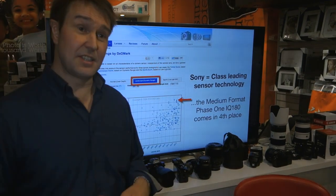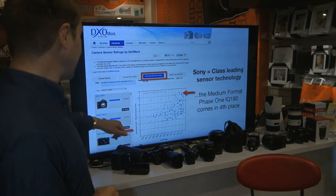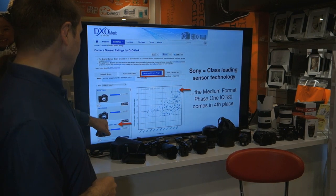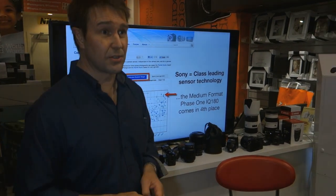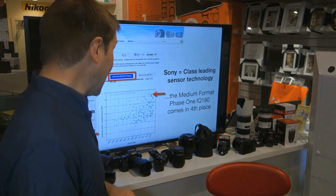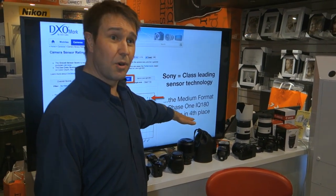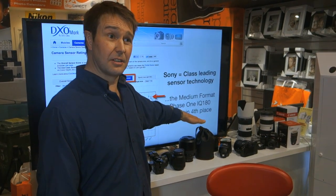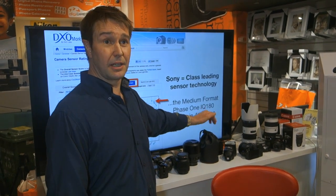If you have a look at this, an independent company, DxO, testing the performance of this sensor. You've got a D800E heading up the pack with a D800 and a Sony Cyber-shot DSC-RX1 coming in at number 3. By the way, all of those are Sony sensors. And number 4 comes in as a medium format Phase One IQ180. That's a $45,000 camera built for dynamic range, being outperformed by a pocket camera.